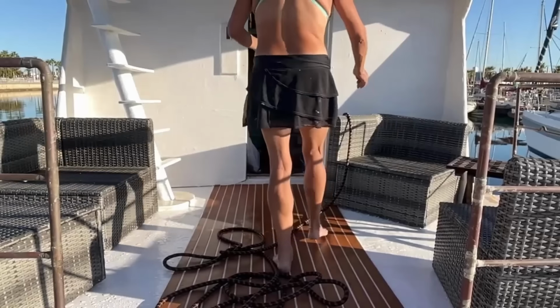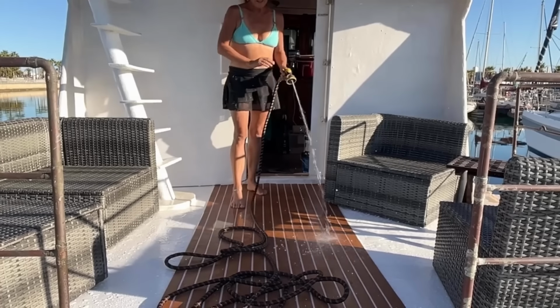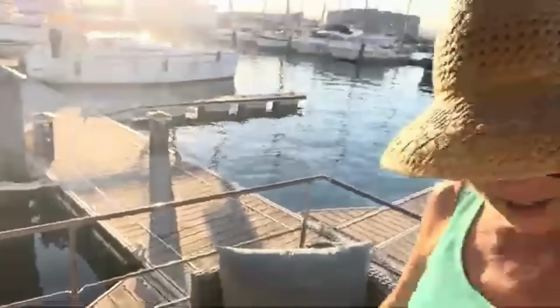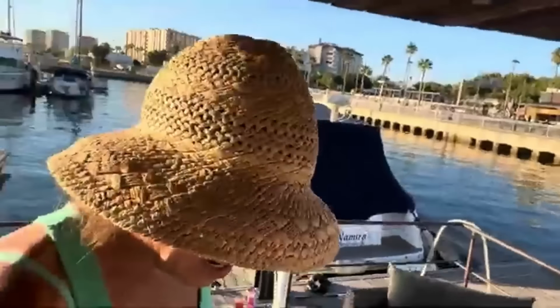The cushions, they're proper garden furniture, so they wash down. The rattan style furniture, all that washes down. Wash my railings down, wash the ladder down, wash the teak down. I mean, this is just humour me, guys. Look at this. Ooh, whoa, look at that.